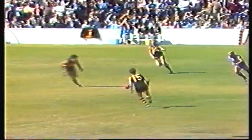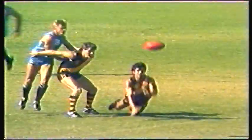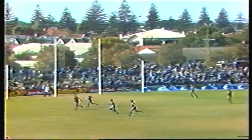Sturt to clear through Frost. He looks for Painter, who's making plenty of ground out there. Painter brings it back into the centre. The hand pass is not on to Darrington. It was on, but it wasn't given well. The execution was disgraceful. McGuinness with a shot. In fact, he wasn't looking for the goals, he was looking into the corner.